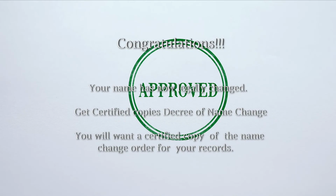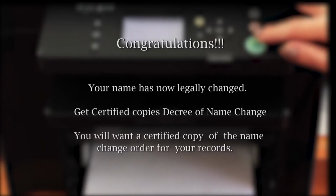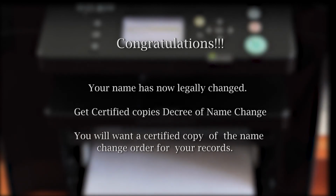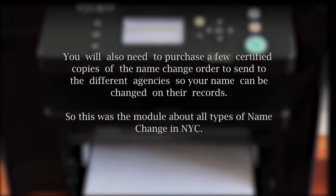Get certified copies of the decree of name change. You will want a certified copy of the name change order for your records. You will also need to purchase a few certified copies of the name change order to send to the different agencies, so your name can be changed on their records.